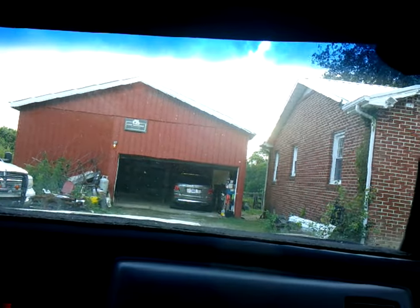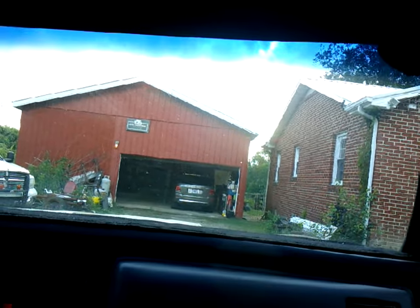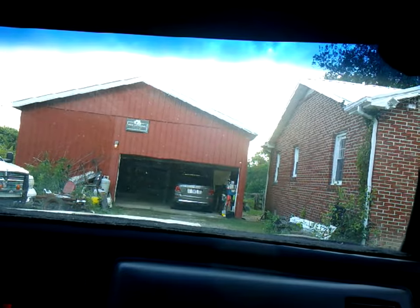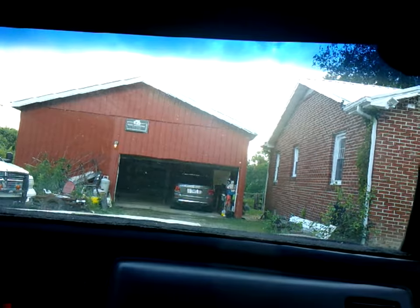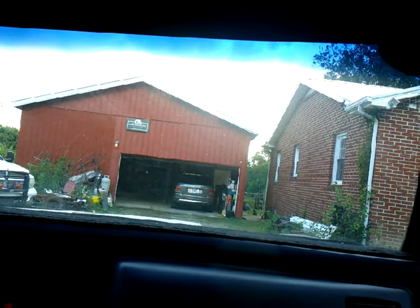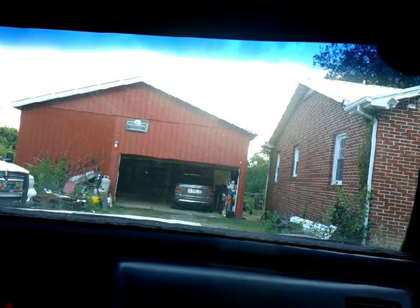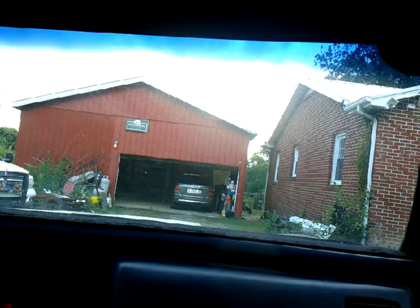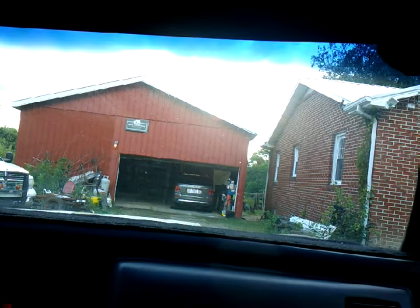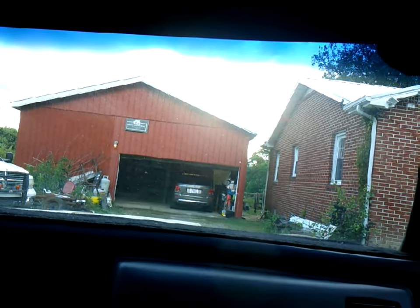Unbelievable. Nope, now she's gonna stall anytime I try to give her any fuel. Stalls. Which would tell me it's the TPS, but it's not. We replaced that. And it's not throwing a code. And the TPS would throw a code.